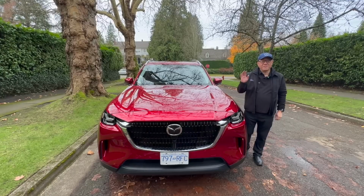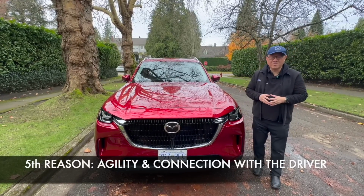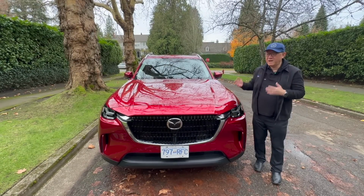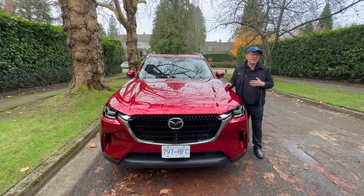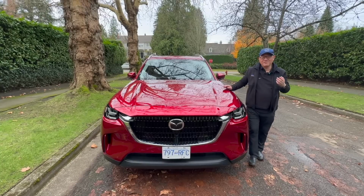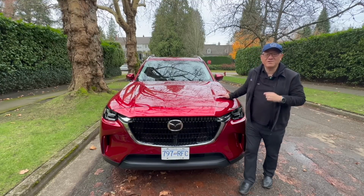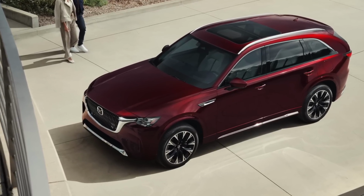The fifth and the final reason is something that sometimes I can't explain because it's not truly logical. Yes, the CX-90 has a great powertrain, has a great ride, good steering feel, and as I mentioned, good handling. But at the end of the day, I ask myself when I drive vehicles back to back every week, do I enjoy driving it? Do I want to drive it again? And do I want to take it to a curvy road or mountainous road? If the answer is yes, I know for a fact that that car has a really good fun to drive factor. And that is the case with the CX-90 because it has such a good agility.